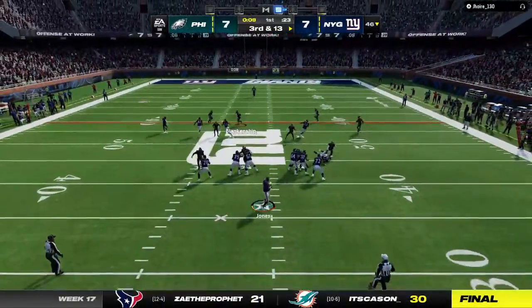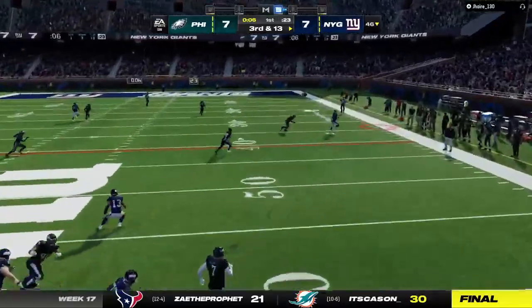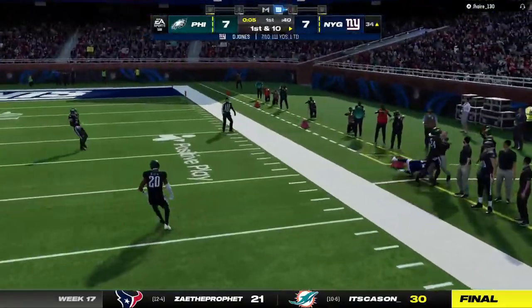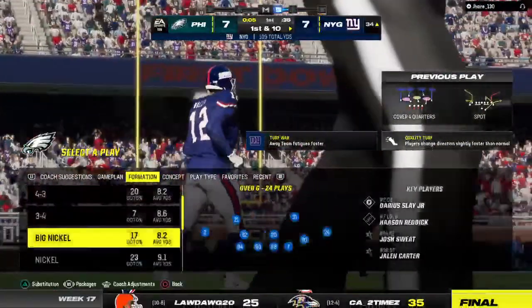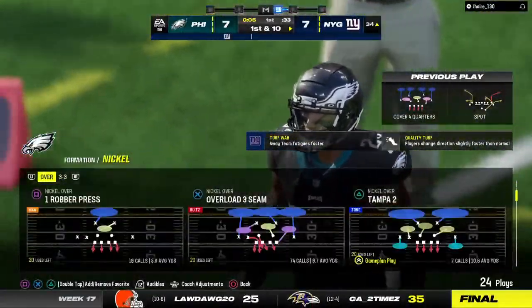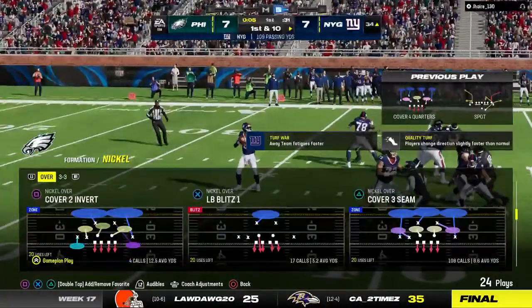Now on 3rd and long, they'll look to throw. That's to the sideline and pulled in. And he is out of bounds inside the 35. A big play there as they get the conversion on 3rd and 13.